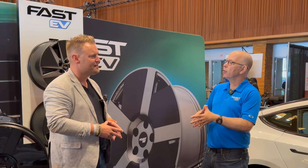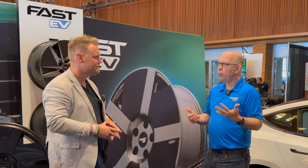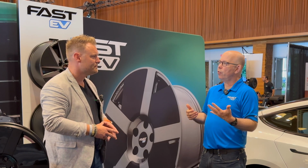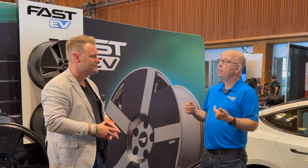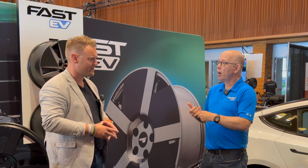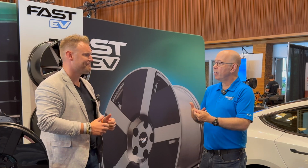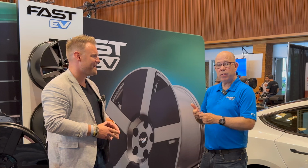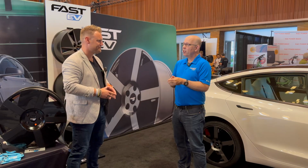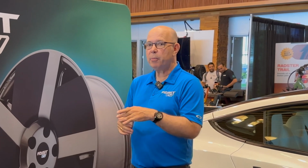Every year we do a little survey where people can give us their input on a new design. This year we've been surveying what will eventually become the EV08, which is our first wheel for heavy duty trucks. That's going to be for Cybertruck, F-150 Lightning, the Rivians, eventually the Ramcharger and Silverado EV. We're going to have all those covered with this new wheel, which will come to reality next year. So keep your eyes peeled for that.